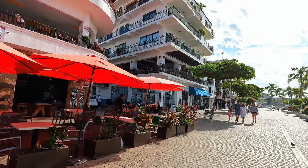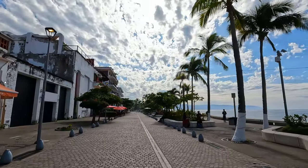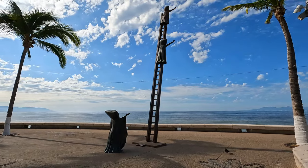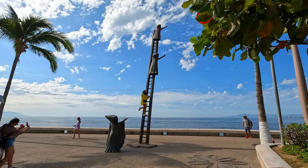As you can see, now Puerto Vallarta looks pretty empty. Wait until the end of the video so you can see how much it changes when the high season begins on the holidays.